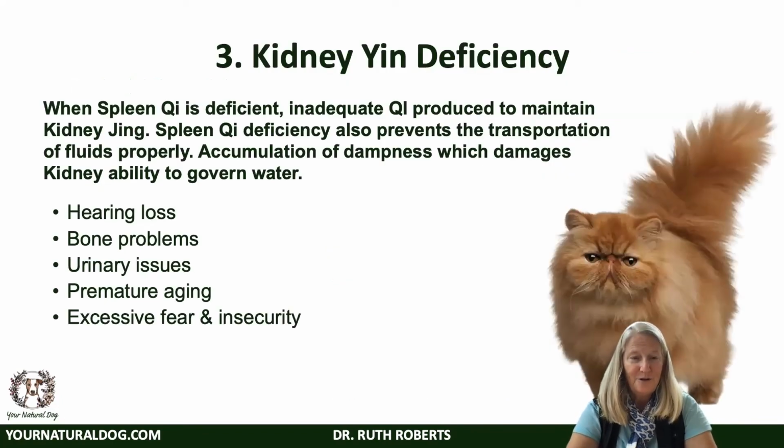Now, kidney yin deficiency is the third thing I want to talk with you about. And cats are kidney yin deficient monsters. So when spleen qi is deficient, how this sort of comes about is that there is inadequate qi produced to maintain the kidney jing or essence. Spleen qi deficiency will also prevent the transportation of fluids from getting distributed around the body properly. And accumulation of dampness with spleen qi deficiency will damage the ability of the kidney to govern water. So again, remember, kidney is associated with the water element. And the symptoms we will begin to see are hearing loss, bone problems, and premature aging, and then also excessive fear and insecurity.